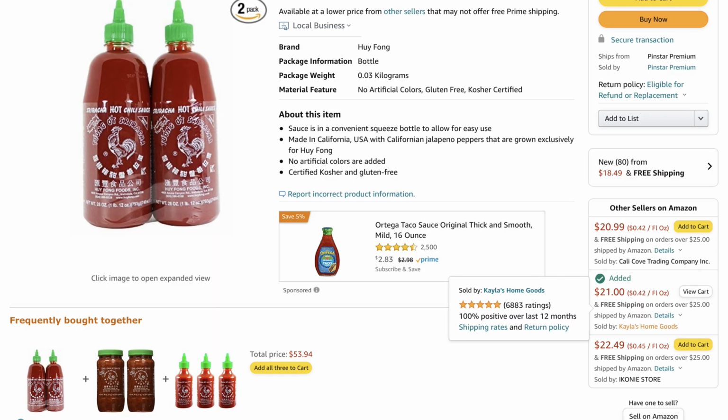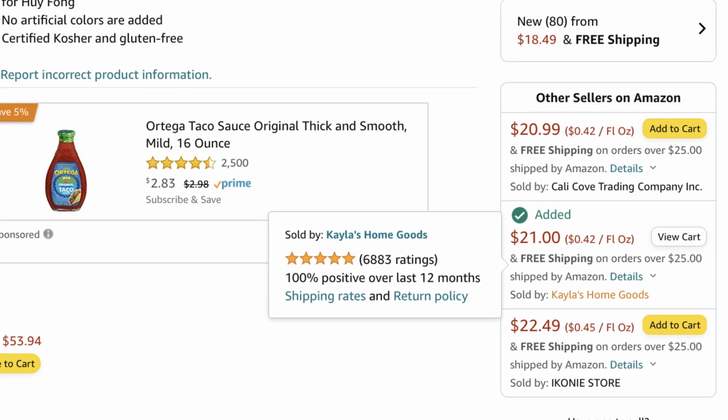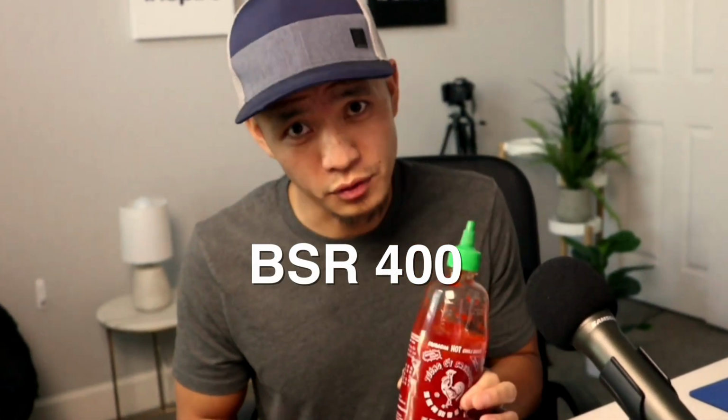Just to give you some data on this product here, this product on Amazon goes for about $21. Of course, it's a 2-pack, so 2 packs of these for $21. And here, let me give you some numbers. The BSR, bestseller rank, is 400 in grocery. What does that mean? If you're new, definitely check out my other videos on all these meanings and how to start and how to sell on Amazon.